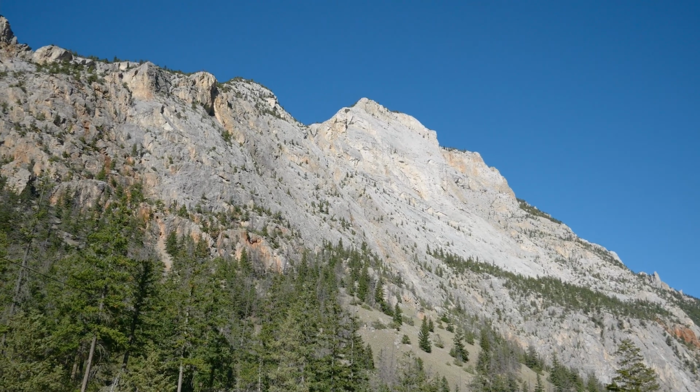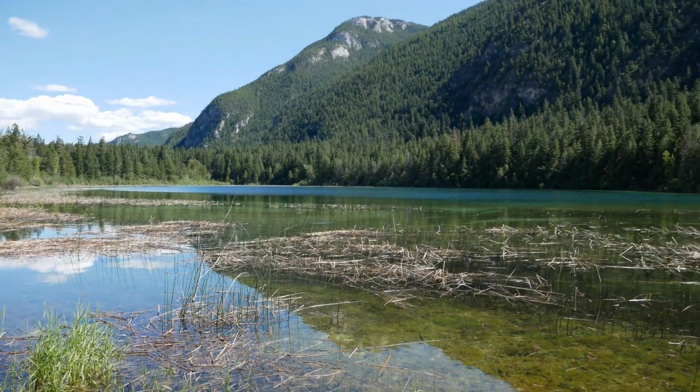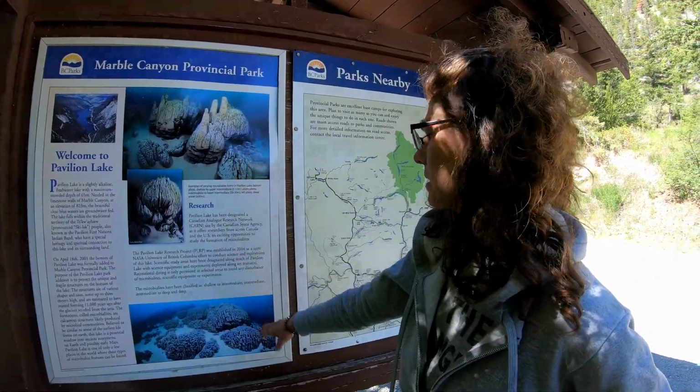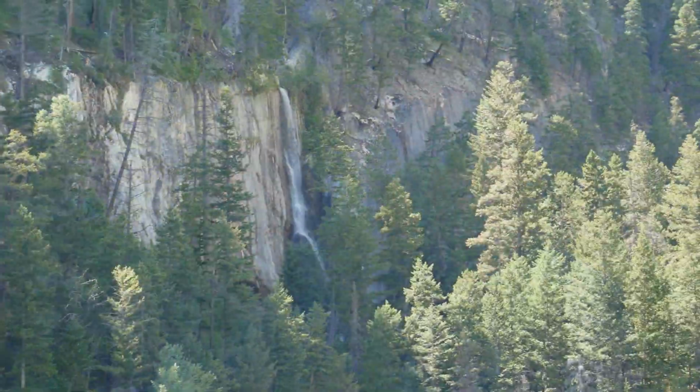So far what we know about activities is that there is climbing on the rocks across the highway. There are 2 lakes. There is swimming, fishing, scuba diving. Scuba diving, apparently. That's a random one. What else? There's a beach and waterfall. It's supposed to be an amazing waterfall, so we're going to go and check that out so that we can show you. All right, let's go explore.